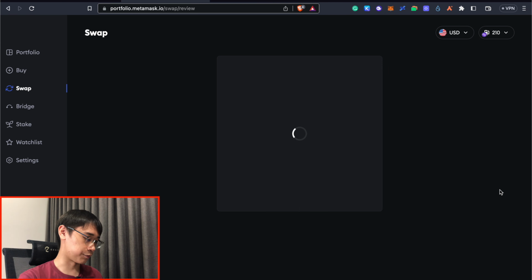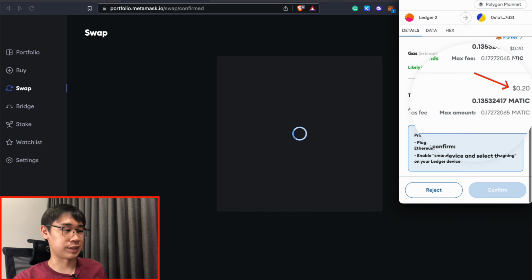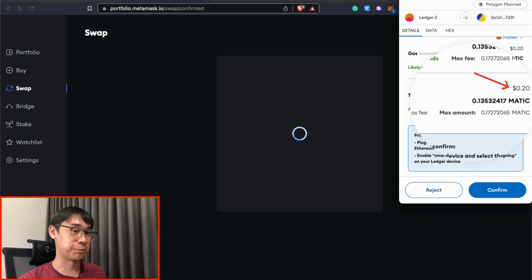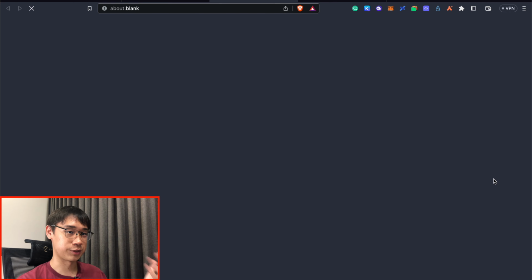So right now, I'll need to physically approve this transaction on my Ledger wallet, and you need to perform another transaction for this swap to occur. The estimated gas fee is around 20 cents, but this should most likely be cheaper compared to other networks. Once you perform this fund transfer, you can go to the transactions tab on your portfolio, and you can click on this link that brings you to the block explorer.